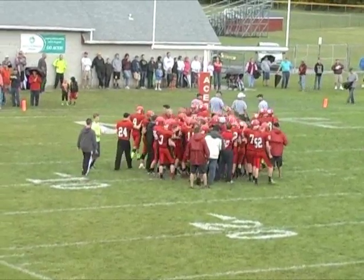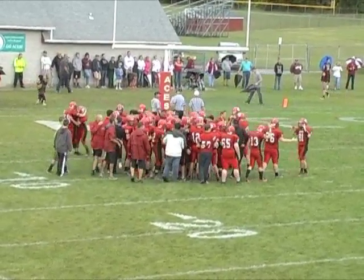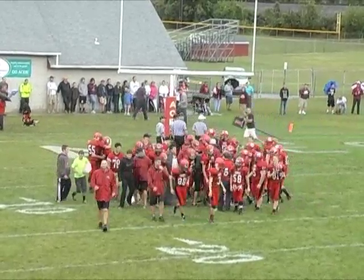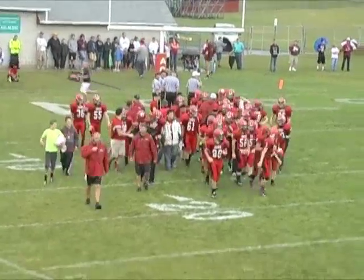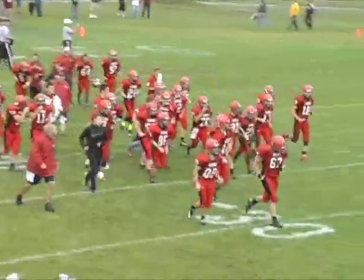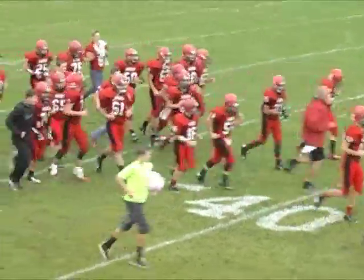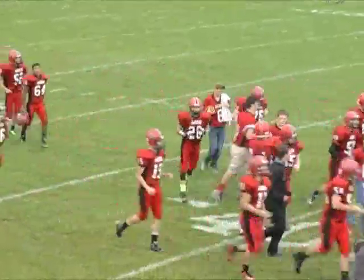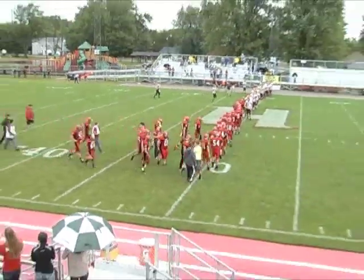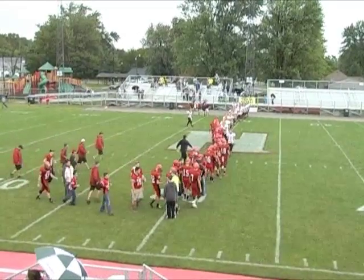So the Aces get the win in overtime, 28-26. A game that took 2 days to get into the books. And the Aces are going to celebrate. And I don't think any one of them now is going to mind having to get up on the Saturday morning and drag themselves out to the field and get dressed and play some football. The teams are going to congratulate each other. And we're going to get ready to wrap things up.